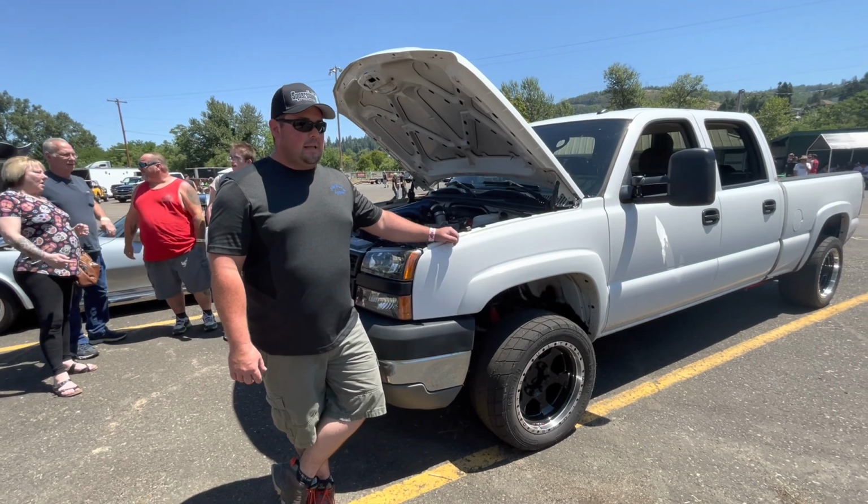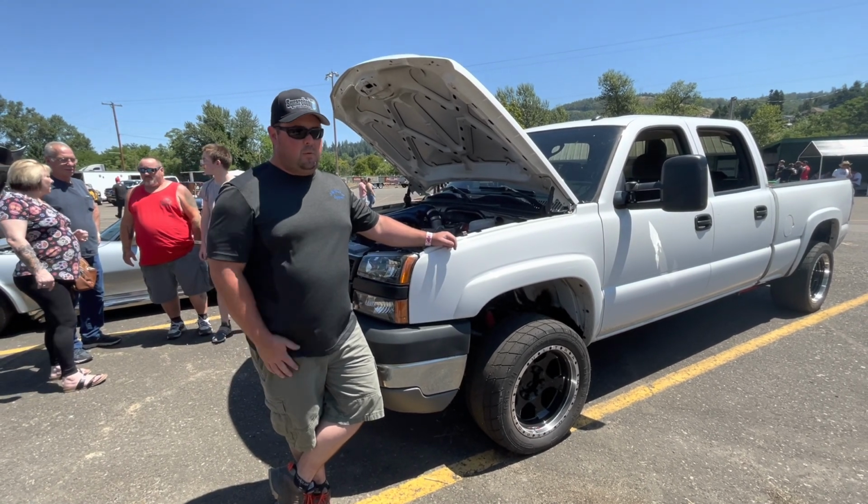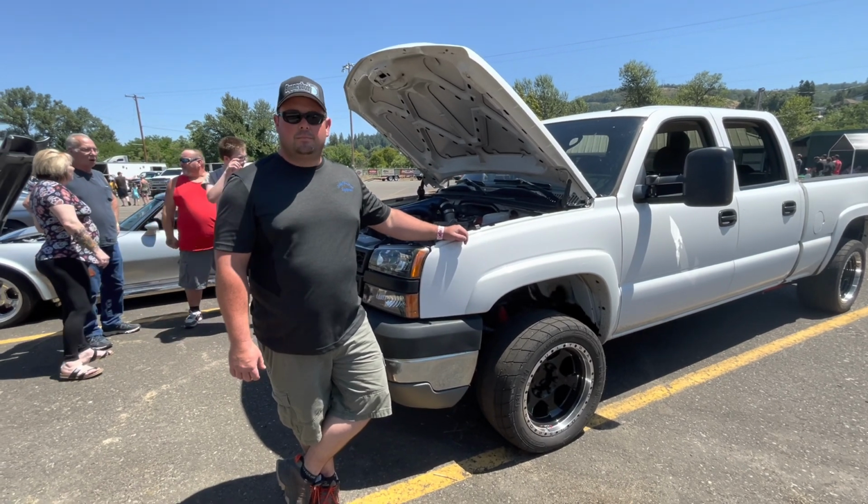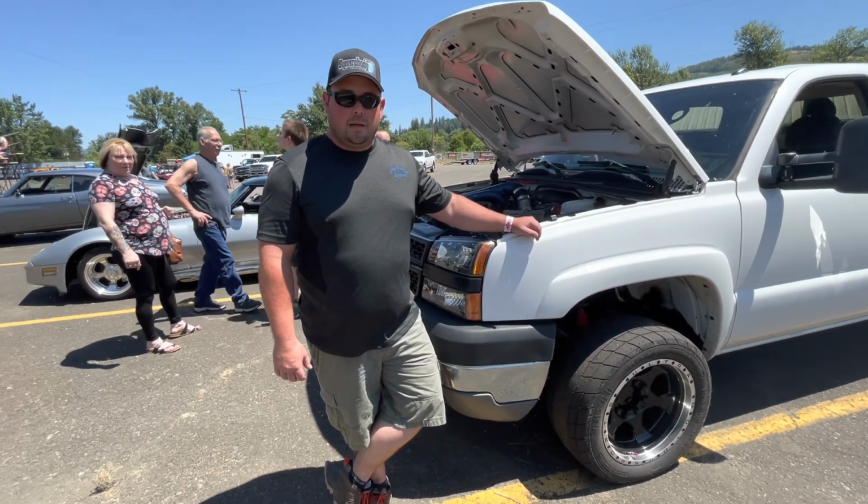It does. We're trying to get the 60 foots in. Fastest 60 foot we have is 1.59 so far. We're trying to get it even faster than that. But Travis has got another truck too. Tell us about your other truck.